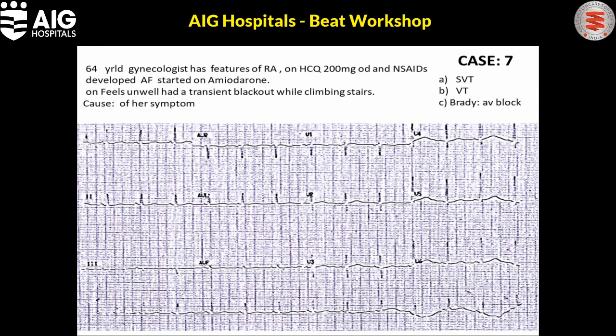This is an interesting story of a gynecologist who recently slowed down her practice because of stiffness of the fingers and hands due to rheumatoid arthritis. She was started on hydroxychloroquine 200 milligram once daily and non-steroidals, developed AFib, and was then started on amiodarone. A week later she says, I am not feeling well, and had a transient near syncope while climbing stairs. What do you think is the cause of her symptom? Do you think it's a supraventricular tachycardia, meaning recurrence of atrial fibrillation, or is it a VT, or because of the drug has she developed a transient paroxysmal AV block?